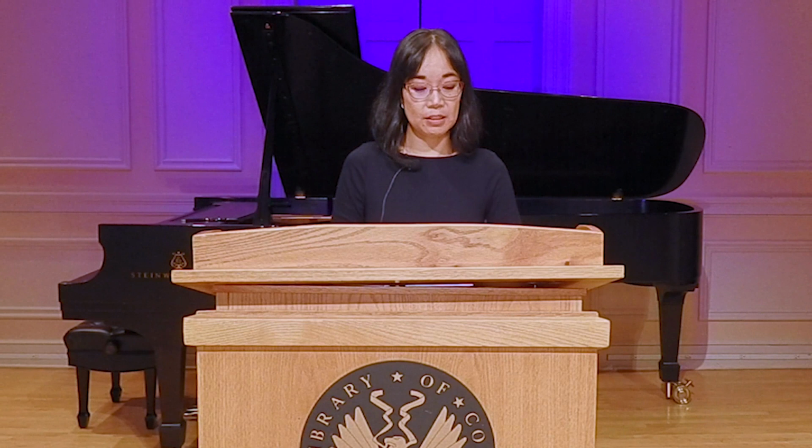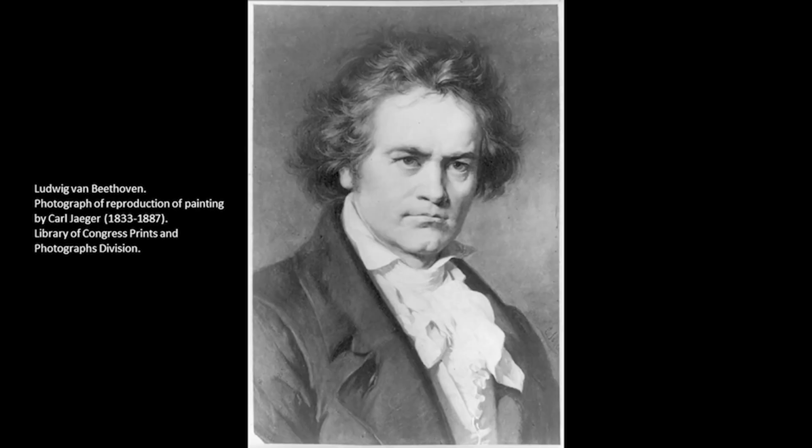In addition to the Presto of the Opus 130 String Quartet, the Woodall Foundation collection contains holographs by many composers considered to be titans of Western musical composition, including Brahms, Mendelssohn, Mozart, and Schoenberg.